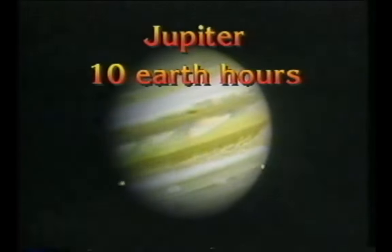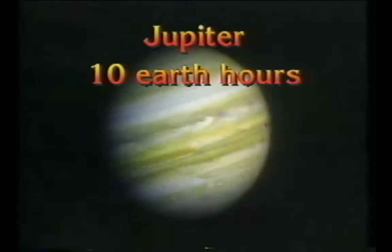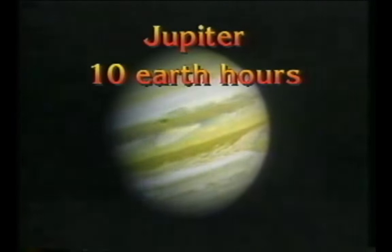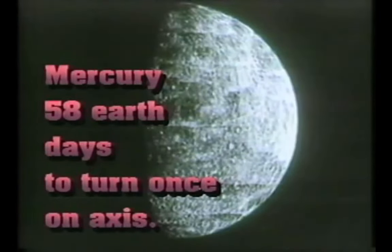Jupiter, the largest planet, only takes 10 Earth hours to spin around once on its axis. So a day on Jupiter would be 10 hours. Mercury, the closest planet to the sun, takes 58 Earth days to turn around once on its axis. It only takes Mercury 88 Earth days to go around the sun once, so the Mercury day is almost as long as its year. The time it takes a planet to go around the sun once is called a year.